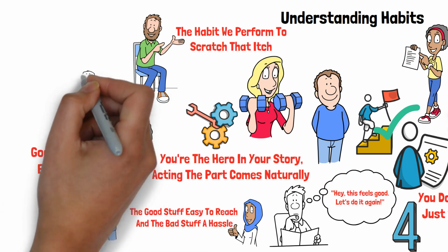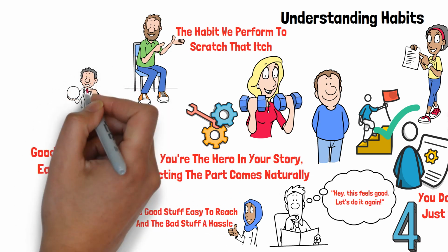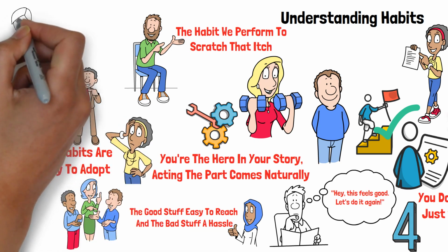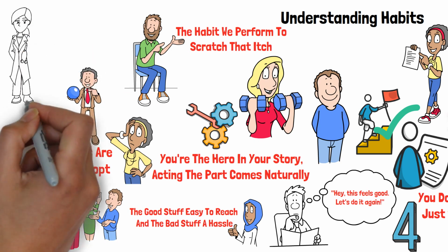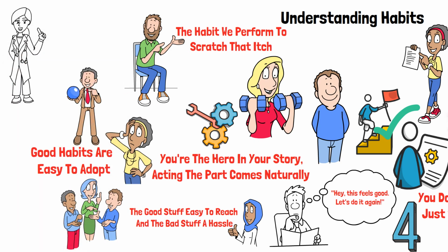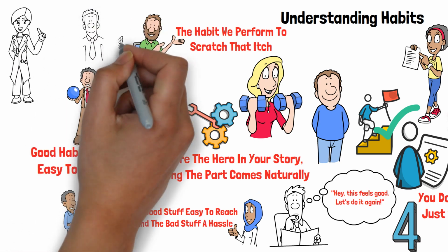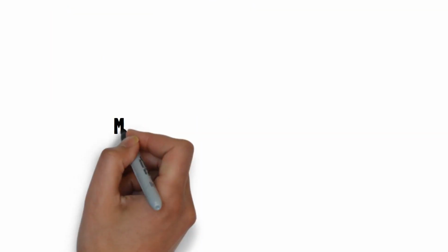So there you have it, a sneak peek into turning tiny habits into big changes. Remember, it's not about overnight success or flipping your life upside down in a day. It's about those small, consistent changes that add up over time. Stick with it, have fun, and let's turn those tiny seeds into a lush forest of good habits. Stay tuned for more insights as we continue to explore the power of habits together.